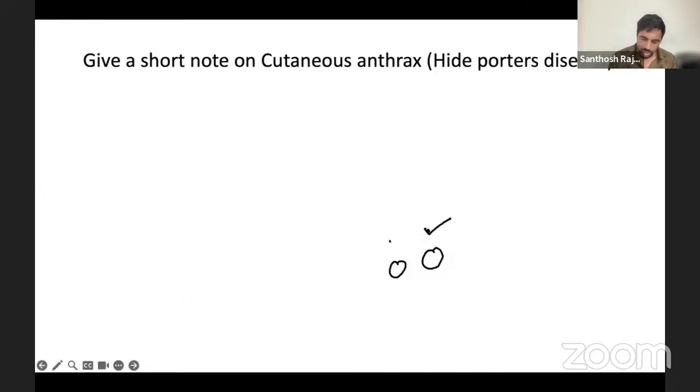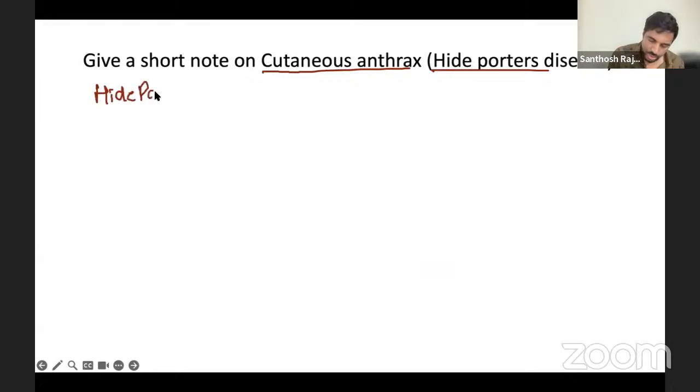Now, almost the end, the last question. We came to cutaneous anthrax, or Hide-Porter's disease. The disease called Hide-Porter disease is basically cutaneous anthrax.